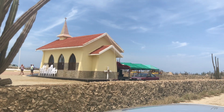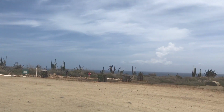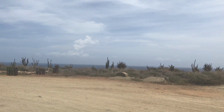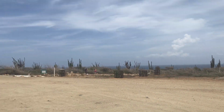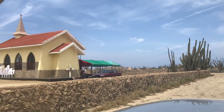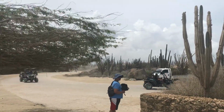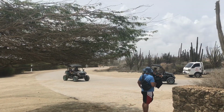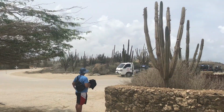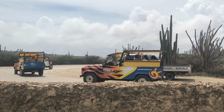Okay, we are at Alto Vista Chapel. Sorry for the wind. It's going to be a little windy up here, but you can see the view from up here. We're going to go around by the chapel in a second. Just got here and more tours are coming. You can see the dune buggy guys are coming up, so it's still kind of a busy time to be here, but we're going to enjoy the view. As you can see, the tours come here as well.